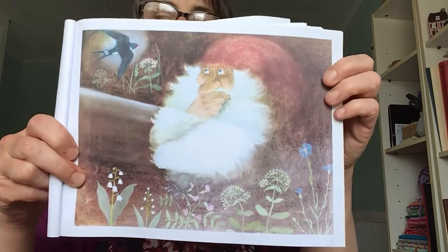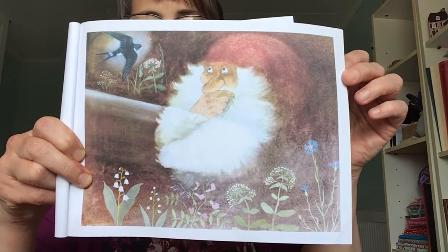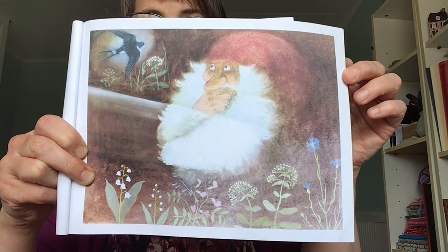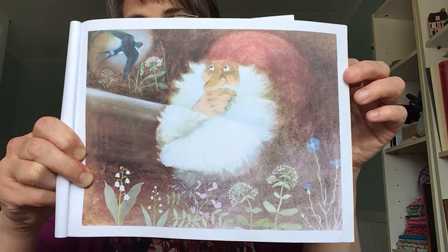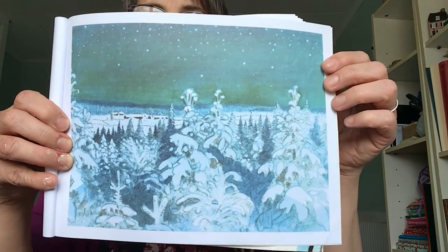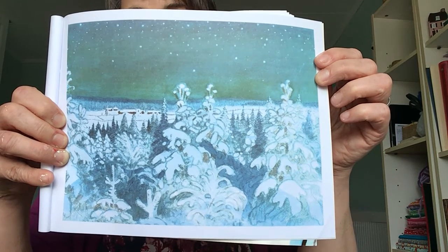Winter is long and dark and cold, and sometimes the Tompton dreams of summer. Winters come and winters go, summers come and summers go. Soon the swallows will be here, thinks the Tompton. But the snow still lies in deep drifts around the old farm in the forest. The stars shine in the sky.